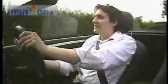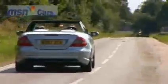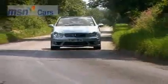But the CLK 63 is not a sports car. It's a boulevard cruiser, crossed with a hot rod. Go fast, look good, that's the major requirement. But the engine also sounds like God's own elephant sounding an emergency alarm whenever you stand on the accelerator. It's only going to help.